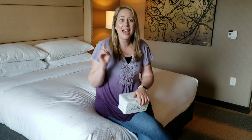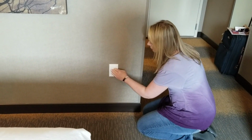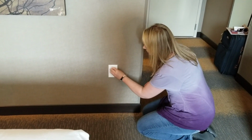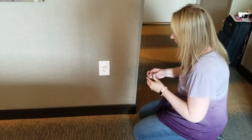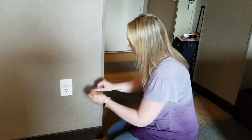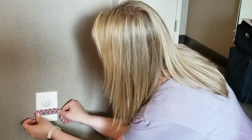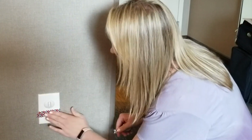So on to hack number 1. I always have a child safety plug cover, or a couple of them, in there so that way I can plug up all the outlets. But if there's too many outlets, then I use some washi tape that I also keep in my box, or painter's tape works great as well.